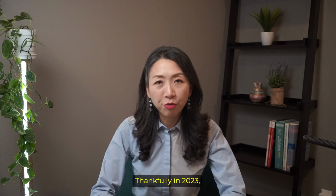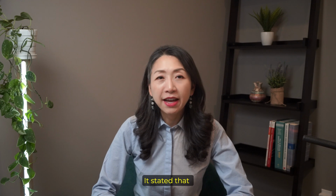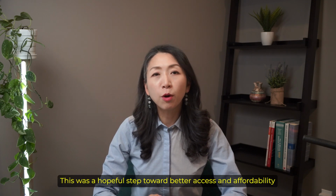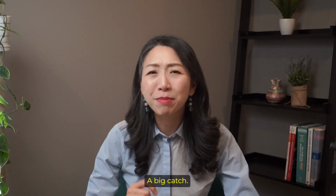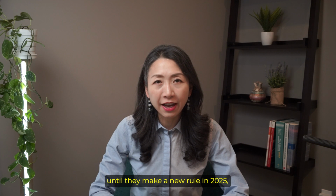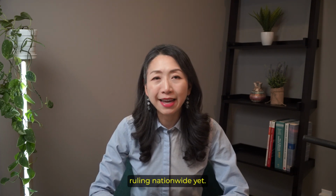Thankfully, in 2023, there was a significant federal court ruling. It stated that copay accumulators could no longer apply to brand name drugs if there's no cheaper generic alternative available. This was a hopeful step toward better access and affordability for patients. However, there's a catch, a big catch. The government isn't enforcing this ruling at the moment until they make a new rule in 2025, so we haven't seen the full impact of this ruling nationwide yet.